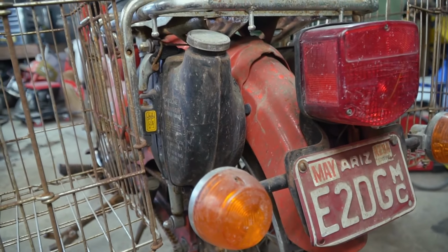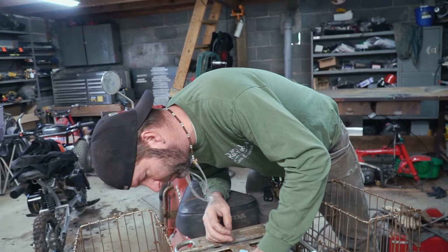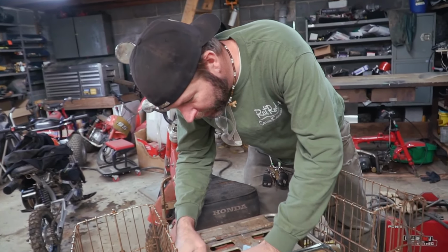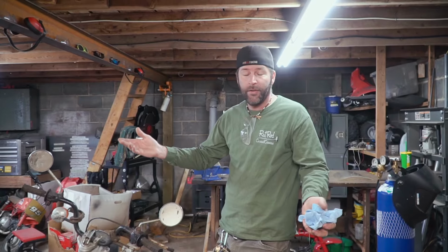It looks removable, and it's got a lock right there. It unclips right there. You can take it off, and let's say you run out of fuel. That's the reserve. You fill up your tank with that and go to the nearest fuel stop.